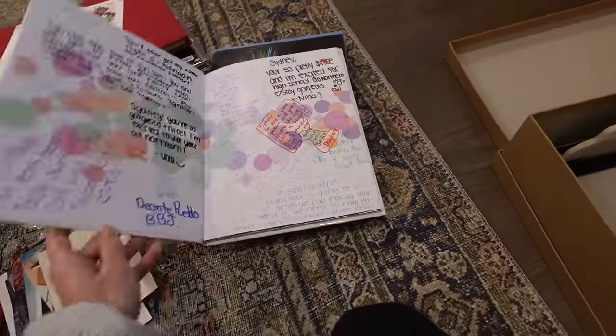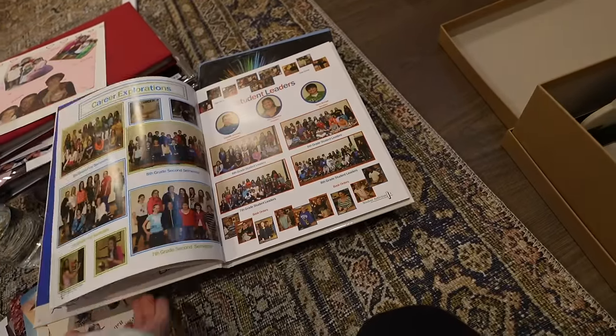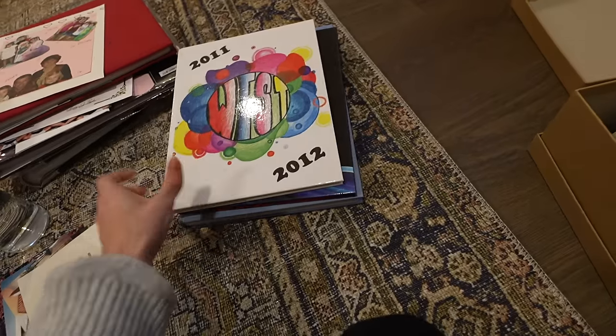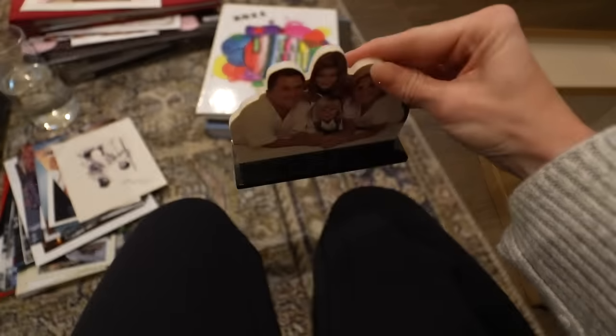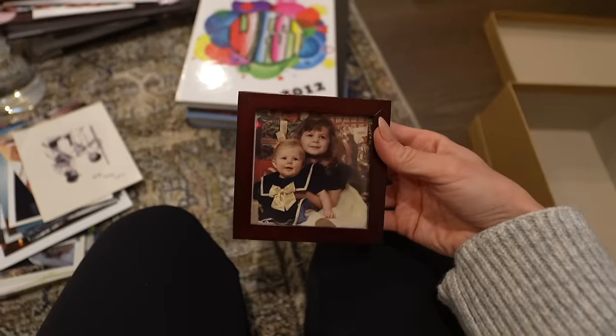Also, the fact that I still have all of my yearbooks and everything, my parents have done just such a great job with keeping everything for us, and it's just so much fun. It's one of my favorite things to do, is to look back at childhood stuff. Like, look at this. How adorable. We've got this of me and my sister. This is one of my favorite photos.